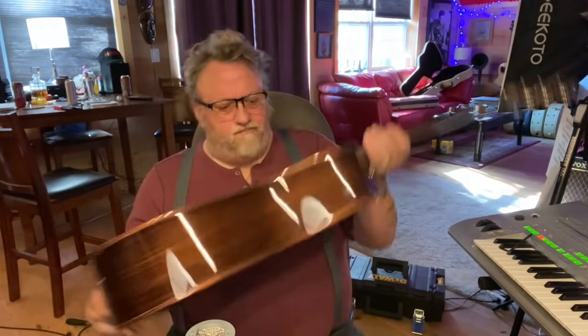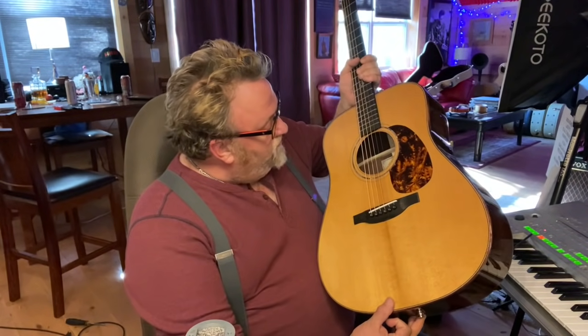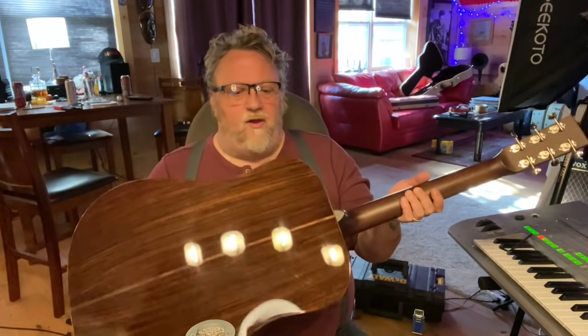This is the Boucher BG52. This is the best dreadnought guitar that I have ever played in my entire life. And I say that wholeheartedly. There's nothing I have ever touched that compared to this guitar. It has a custom 1¾-inch nut on it, made just for me. It's standard rosewood back and sides, bound in koa, I believe, and a torrified Adirondack spruce top. And it is the best dreadnought guitar I've ever played, period.